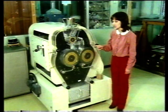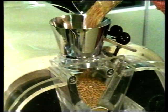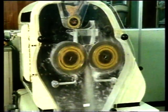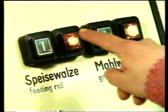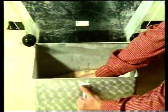And the rollers begin to turn. The roller on the left turns at half the speed of the one on the right. This splits open the wheat grains when they pass through the gap between the rollers. First of all, the wheat grains are poured in at the top, and then they pass down through the machine. When the machine is switched off, you can see that the grains have been broken into pieces.